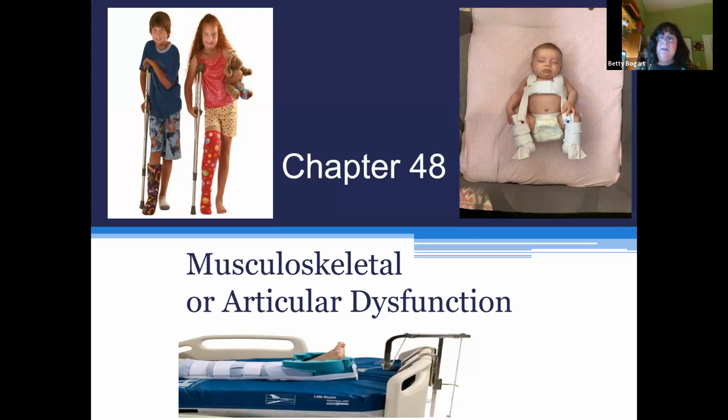Now that baby up there, that's called a Pavlik harness, and that's for hip dysplasia. It's actually not accurate the way they're displaying it. There should be a t-shirt or onesie underneath, because the baby's going to move those legs, and it's going to scratch and create blisters and redness. And we abduct those hips there. And the bottom one is a skin traction.